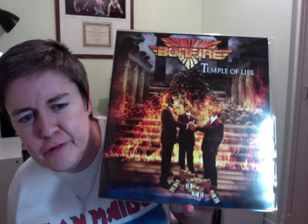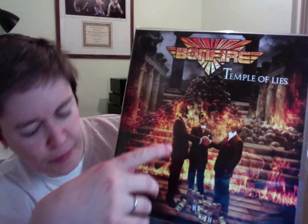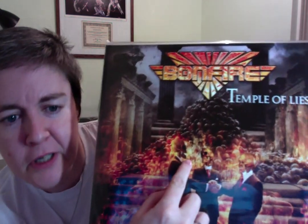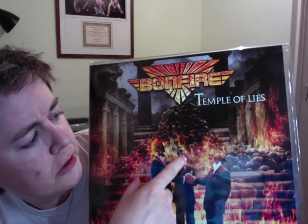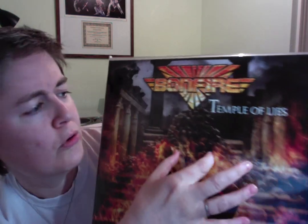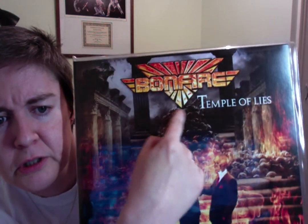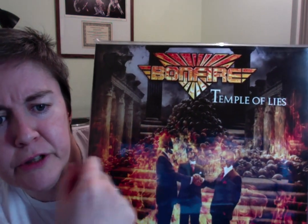So that was the 6th one, and the bonus one I'm showing, just because I want to, is Bonfire's Temple of Lies. Great album. I've been plugging this a lot lately, and I wanted to show it because there's tons of skulls here. So Mr. Skull and Mr. Skull here. You'll see in the background there is a whole heap of skulls, and others lying all over here, burning in the flames. So yes, plenty of skulls on that one.